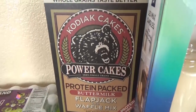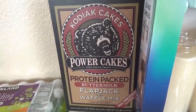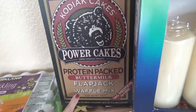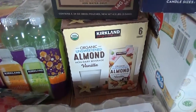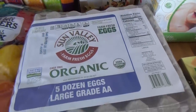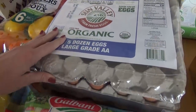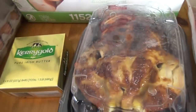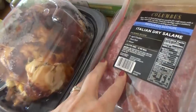Back here, I picked up some pancake mix for the kids, and this is the protein-packed variety, so it fills them up a little bit more in the morning. This also makes great waffles as well. I got some almond milk, lots of eggs this time. We have 5 dozen organic eggs. We'll probably go through these pretty quickly, however. We got some Kerrygold butter, a rotisserie chicken for tonight's dinner, and some salami.